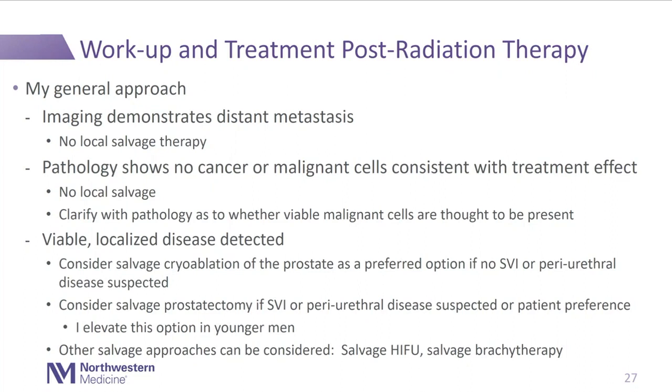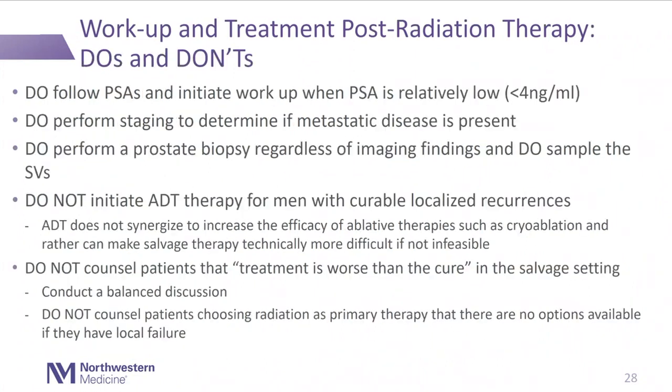Other salvage options can be considered, and I'll talk about them briefly: salvage HIFU and salvage brachytherapy. I'll make a disclosure that I don't have any operational knowledge. I only have book knowledge of these therapies. I have not done either of them in my practice.